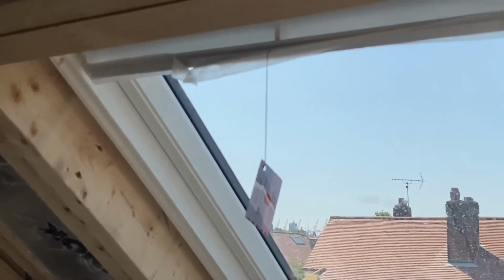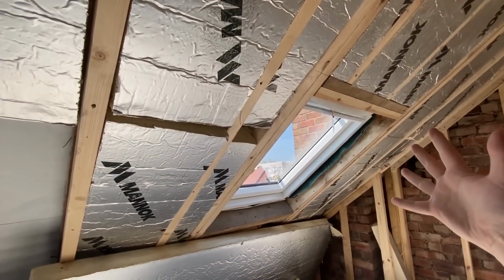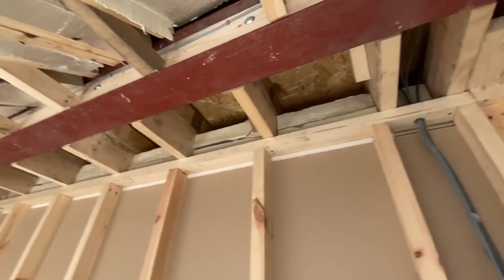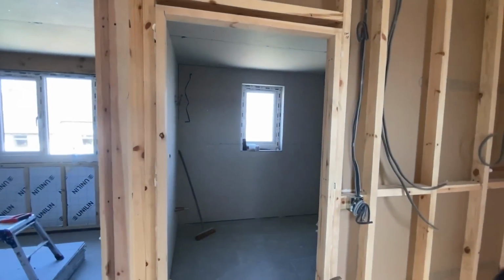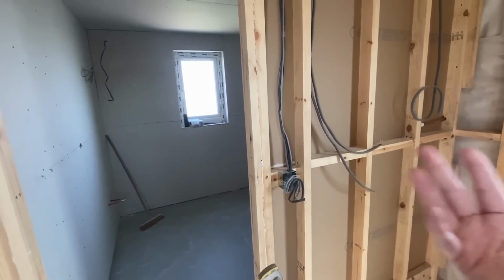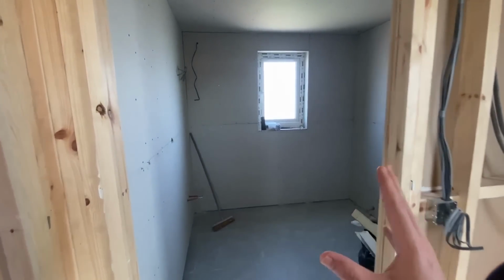The window's all open and stuff now. So yeah, it feels nice to have windows. We had pigeons in the holes at one stage. They didn't lay any eggs and they're not currently here. Right, the electrics up here are pretty much complete and the plumbing is pretty much complete.